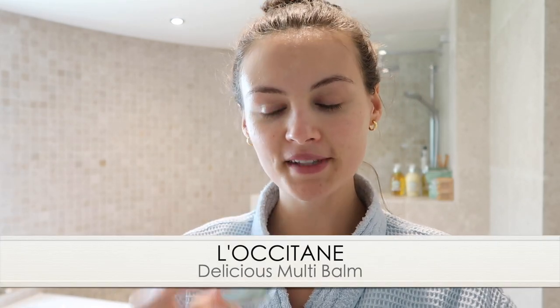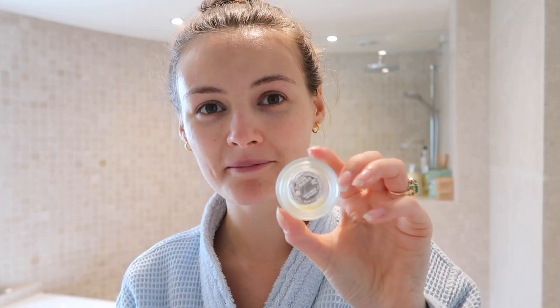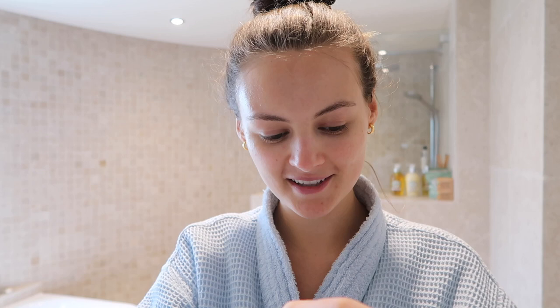And one thing that I never ever skip is my L'Occitane Delicious Multi Balm. This stuff is amazing. It just keeps the lips feeling so, so soft and moisturized. This is pretty much empty, but I do have another one. I'm just trying to use all of this one up before. It just smells so good. So that is literally skincare done. That is the easiest thing ever.